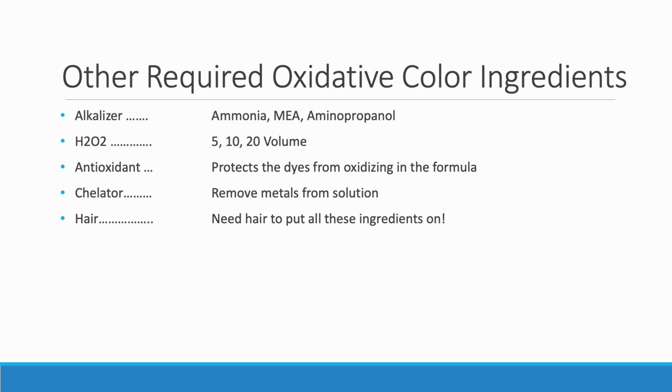We also need this high pH in order to swell the hair fiber. These molecules are very big. The reactions are happening very fast, and we have to not only get hydrogen peroxide in the hair to decolorize melanin and to assemble the oxidative dyes together, but we have to be able to get these huge dyes that are already formed in the hair fiber. And the alkalizer that we use to create this pH environment of 9 to 10.5 for hair color is ammonia, MEA, or aminopropanol. Ammonia is the most effective.